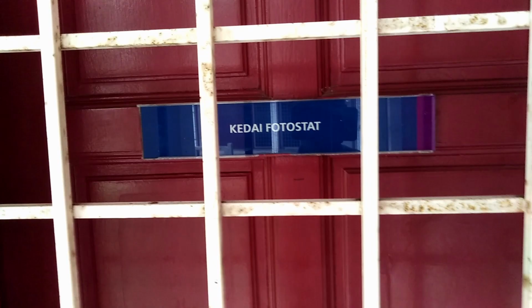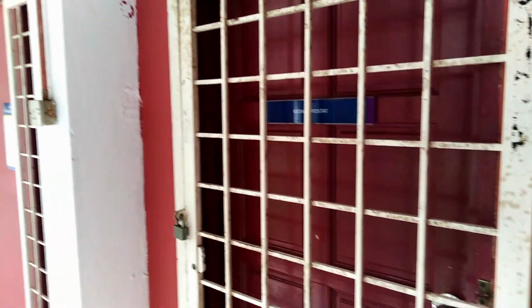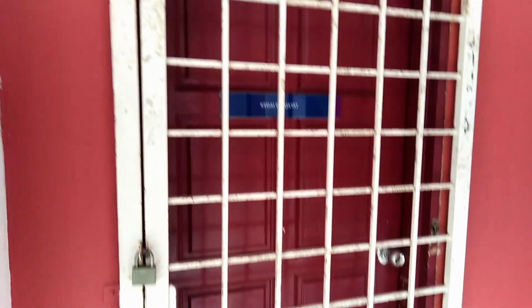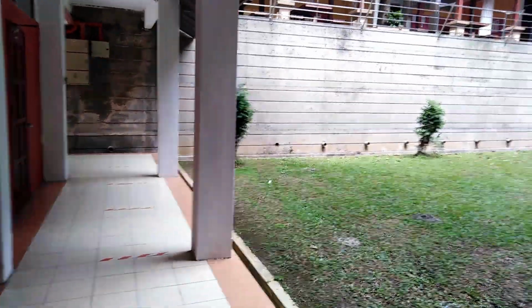For your information, there is a photostat shop. So whenever you come here and forget to bring your stationery, your books, you can buy anything instantly here or get stuff printed here. Yeah, you have to come from this direction and then you'll instantly meet with this venue or place. Okay, we are at the last building that I want to show you guys of the faculty.